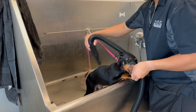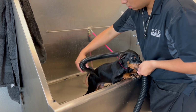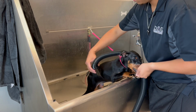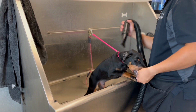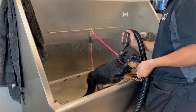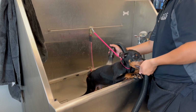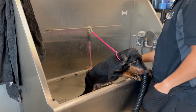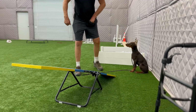And as you can see, we're teaching this puppy to enjoy being blow dried rather than it being a scary experience. And this is how we approach all of our handling exercises. We pair this with food so that the puppies learn that this is a good experience and not a bad one. This makes it a lot easier for people to handle their puppies and do everyday activities with them later on.